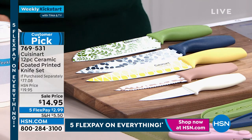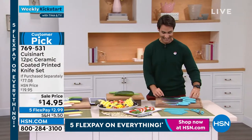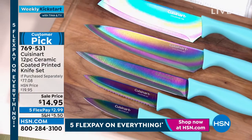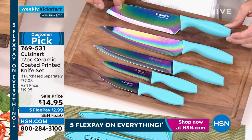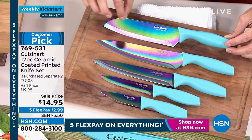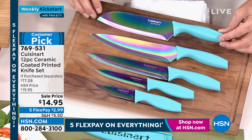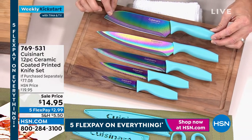Let me show you the rainbow metallic, which is really rad. Take a look at rainbow metallic, a complete set. Now let me tell you, for your chef's knife, a Cuisinart chef's knife, which is perfectly balanced and durable, $14.95 just for this knife if you're gonna buy it out in retail. Today, the entire set, everything that you see plus the guards, is $14.95. It's the same price as just this.